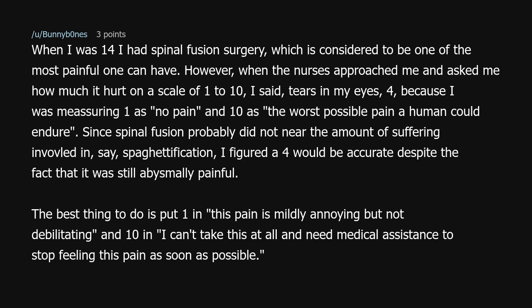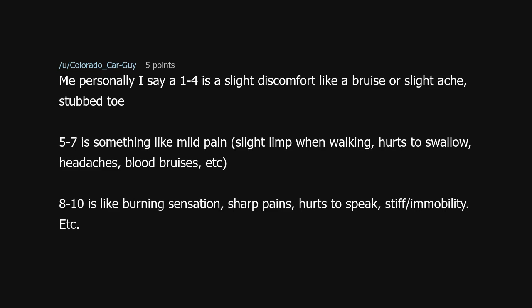The best thing to do is put 1 as: this pain is mildly annoying but not debilitating, and 10 as: I can't take this at all and need medical assistance to stop feeling this pain as soon as possible. Me personally, I say a 1 to 4 is a slight discomfort like a bruise or slight ache. Stubbed toe. 5 to 7 is something like mild pain. Slight limp when walking. Hurts to swallow. Headaches. Blood bruises. Etc. 8 to 10 is like burning sensation. Sharp pains. Hurts to speak. Stiff, immobility. Etc.